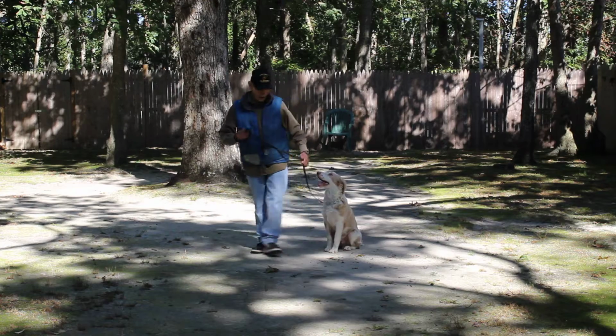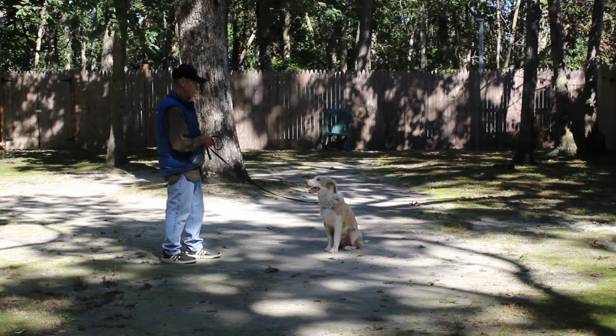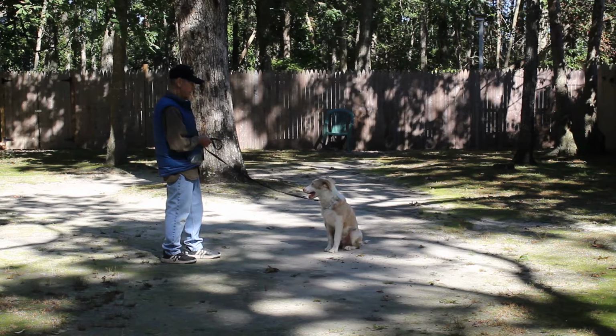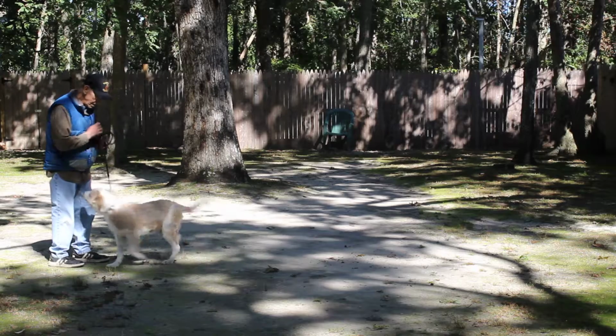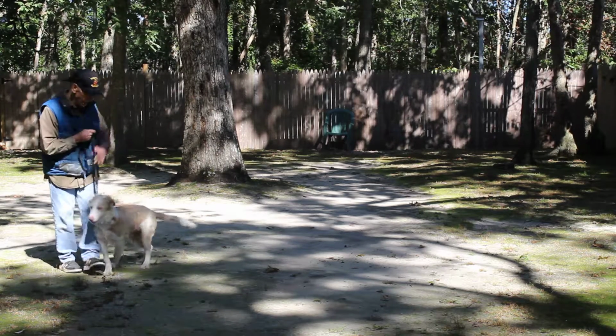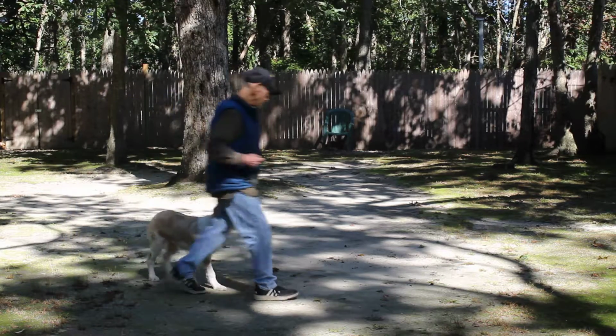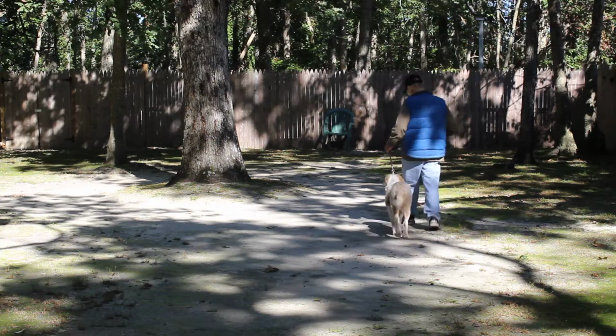Fred leaves him in another sit-stay, turns to face him out at the end of the leash, and this time Fred is going to demonstrate the come on command. So this is where you lighten your tone. It's Hayes come. And he comes in and sits in front of you, facing your knees, not jumping on you, not lunging on you.